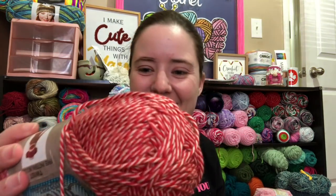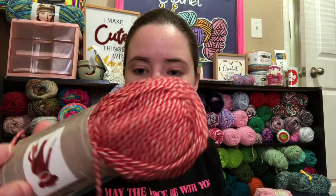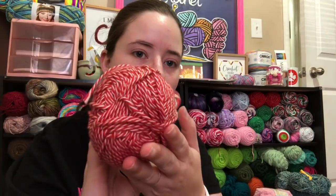Okay. And then there's a ball of I Love This Yarn cotton. Let's see here. Color is Monkey Red. It is 100% cotton. It's a number 4. And yeah, I think I already said it. So it's really pretty cotton yarn.